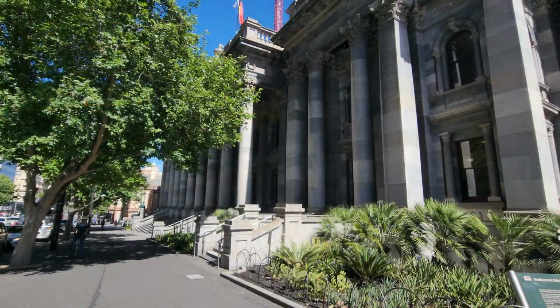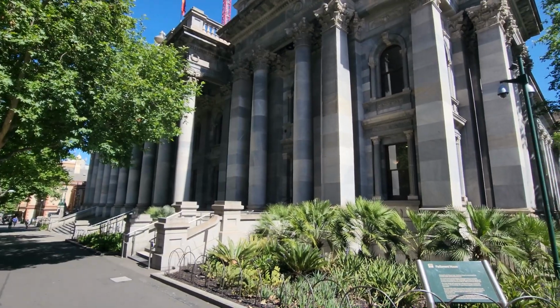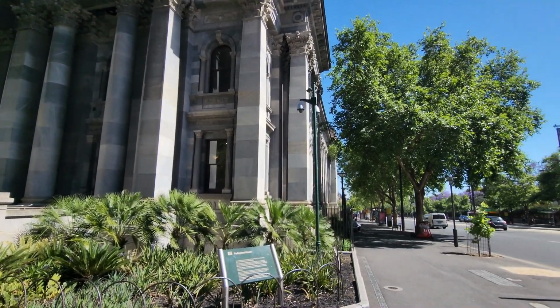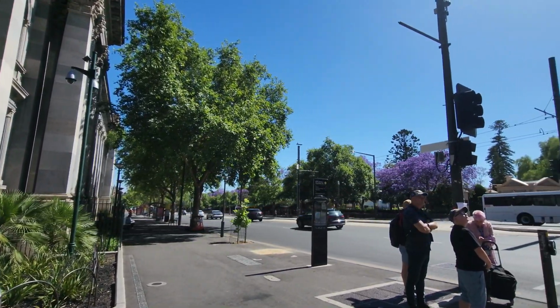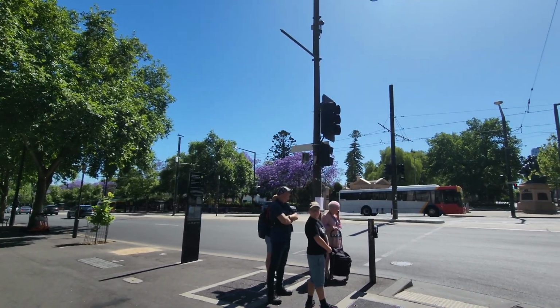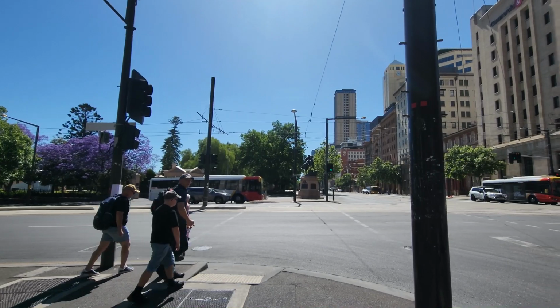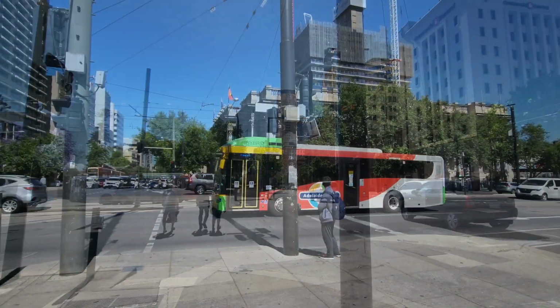So here we are. You can see the Adelaide train station there on the left down the background. Here is Parliament House. And that is King William Road heading down there. And we'll be crossing the road, and to your right will be King William Street. So, green man's flashing, let's get across to the other side.